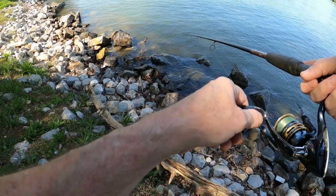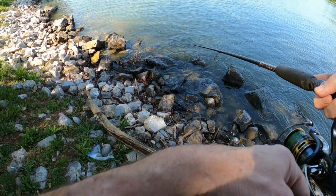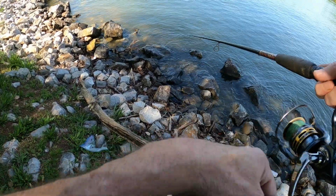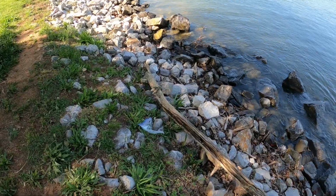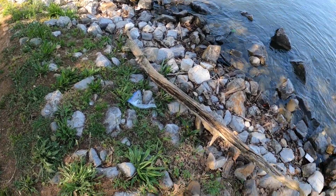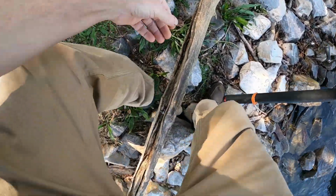Well, folks, we're out here fishing a little bit today, but not having any luck really with the fish so far, but just looking on the ground here, and something kind of caught my eye right here. Let's see what we got right here.